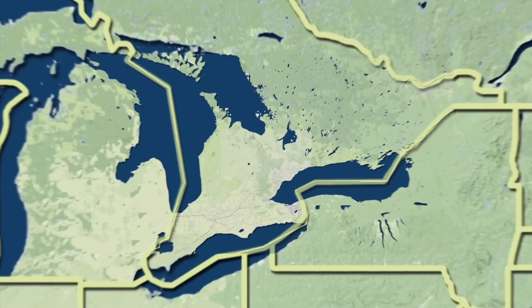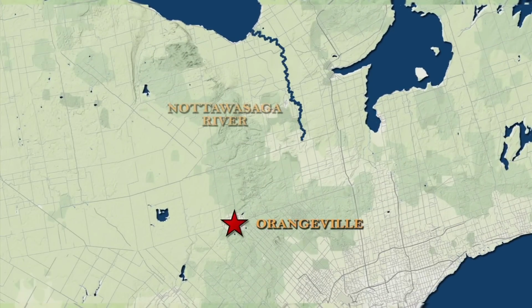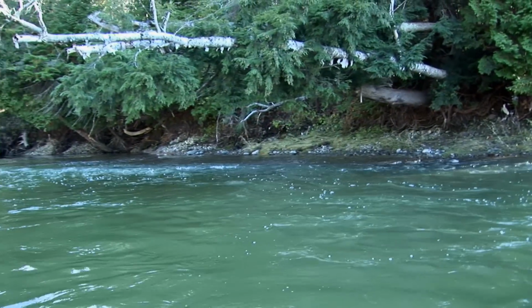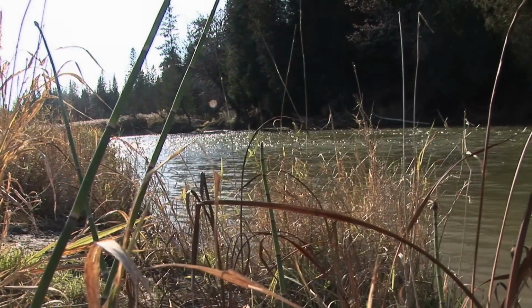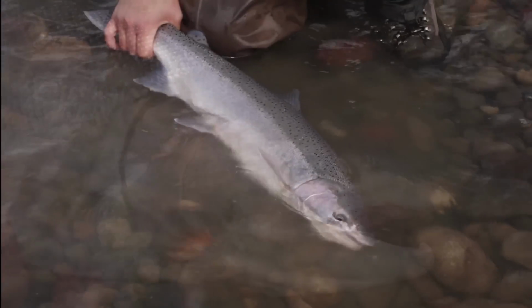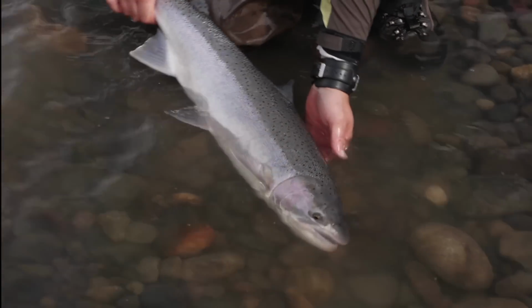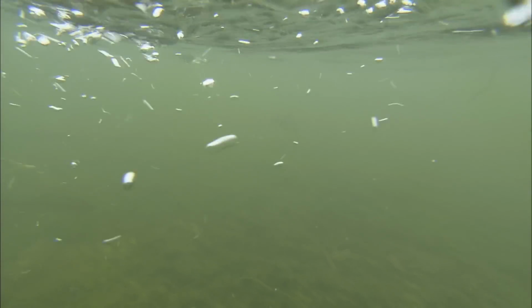On today's show, the New Fly Fisher crew is fishing the Nottawasaga River in southern Ontario. The main branch of the Nottawasaga River is approximately 120 kilometers or 74 miles in length, of which 70 kilometers or 43 miles is open to steelhead fishing year-round. The Nottawasaga River is blessed with many cold water springs throughout. This groundwater is a perfect moderator for cooling the water in the summer and warming it in the winter. Cold water is extremely critical in the support of rainbow trout nursery habitat.